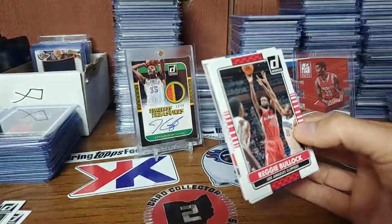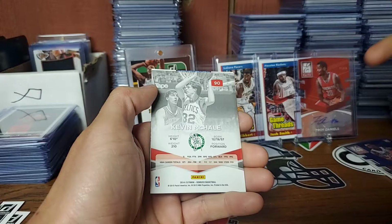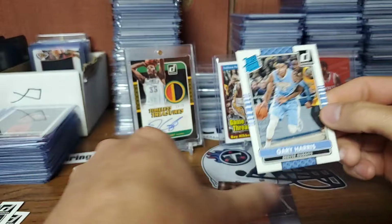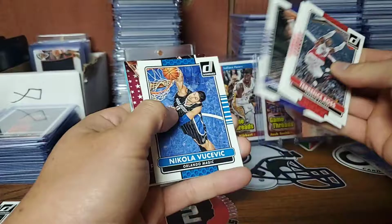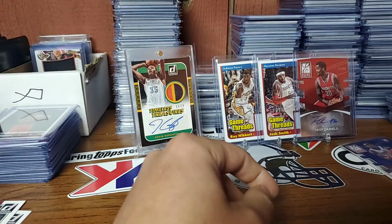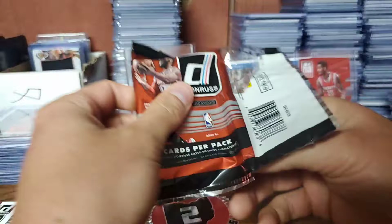Paul George. Lance. Here we go. Kevin McHale. 99. Nice little shorter print card there. Akeem. And Gary Harris. Kevin Love. Larry Bird. Karl Malone. Oops, 6 packs left. Should be one more. I don't even know. Like I said, I swear it doesn't even have it on the box.